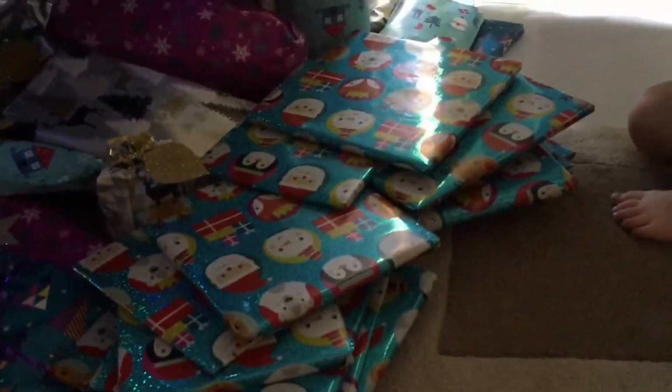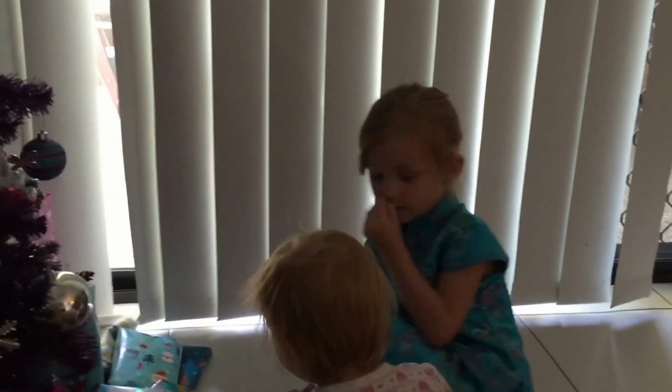What do we do at night time? Get a book and then we open it up like this. You open up one of your books. Look, we had 25 books all wrapped up. And we open up one book each night and we read it underneath the Christmas tree, don't we?